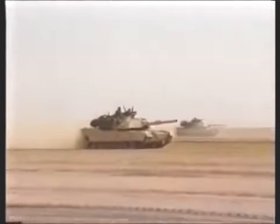On the 24th of February 1991, coalition forces launched a massive ground assault against Iraqi army units occupying Kuwait. In less than 100 hours, a substantial portion of the fourth largest army in the world was destroyed, and Kuwait liberated.